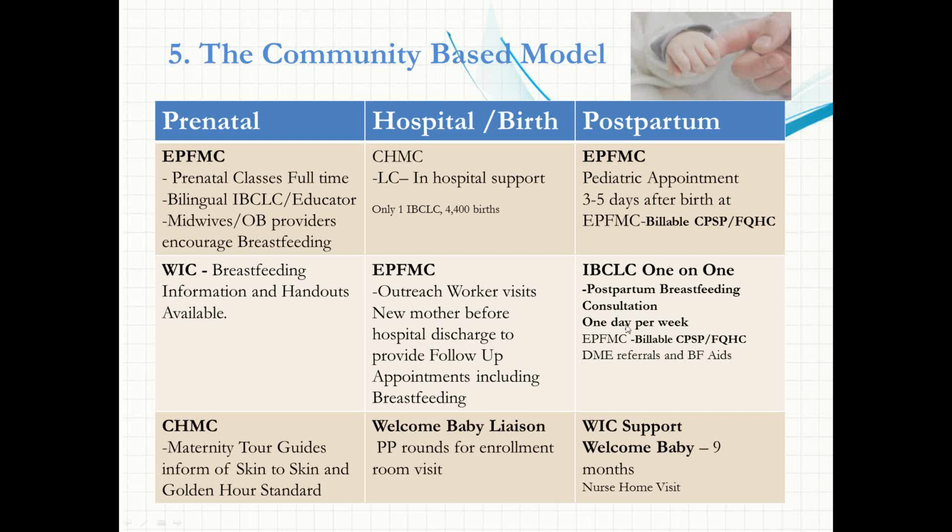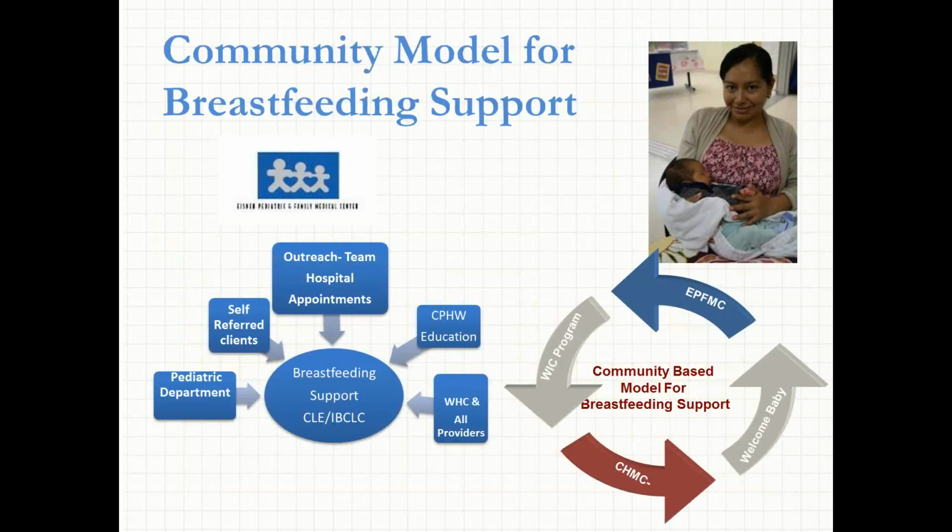In addition to that, we refer patients continuously to the WIC program for support, and the Welcome Baby program, the nurse home visiting program, continues assisting clients throughout the term of the program, which is 9 months after delivery. In short, this is how our community model for breastfeeding support looks at Eisner at this point.